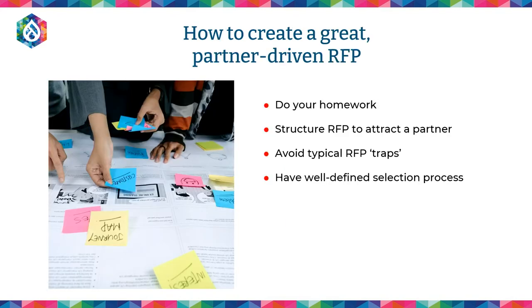So we're going to focus on four main areas for how to create a great partner-driven RFP. And what we mean by that is a collaboration. Most people are seeking a partnership with somebody who has a long-term orientation, who knows you, who gets you. Some of the things that help you achieve that include doing your homework, and we'll talk a bit about that, and structuring the RFP. There are things you can do within the RFP document, knowing that it's a limited format, it's not a conversation, it's a document, that can help you attract the right partner.